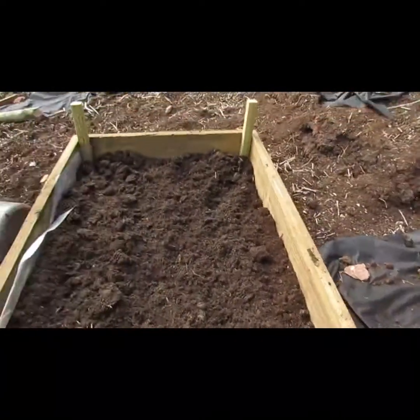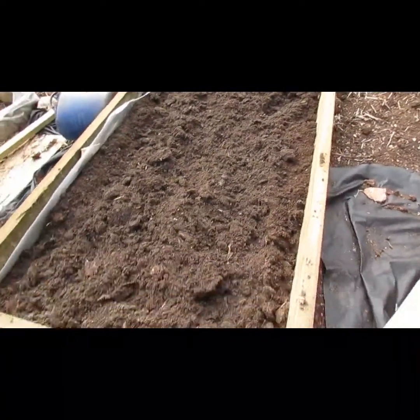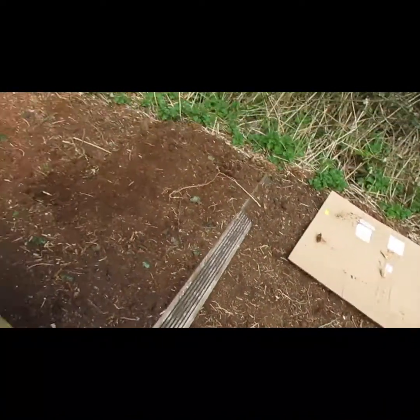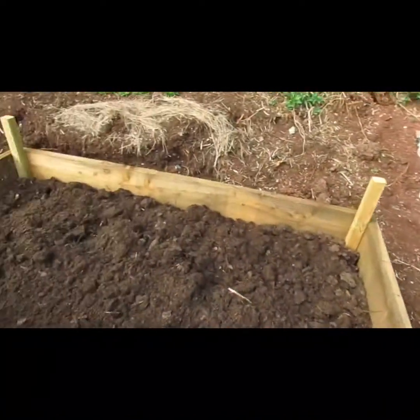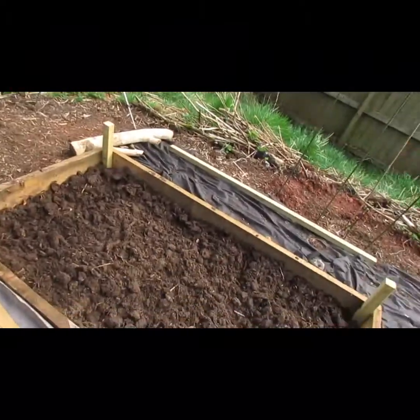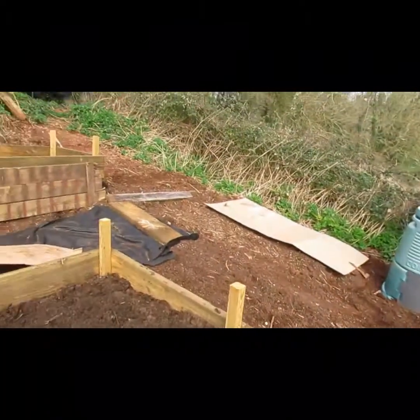So I don't know how deep beds have to be to grow things, but I don't think I can afford much more compost at this moment in time. I mean, I've got all this wonderful stuff around me, and yet I know it's all full of stinging nettles, so I'm loath to put any in. Haven't hit any toes on the head yet, so that's good. Almost ready to put stuff in. Now I've just got to grow it.